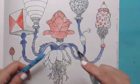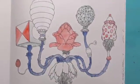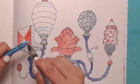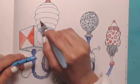Alright, now let's go back to the light blue. I think I'm going to do this striped. Why not?